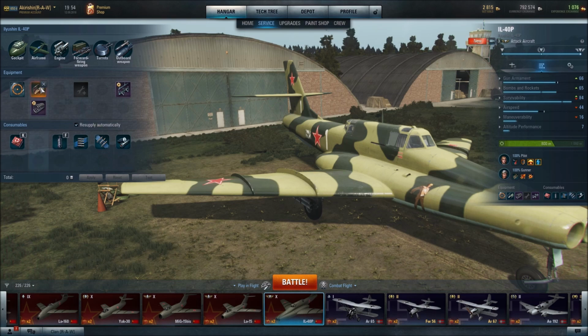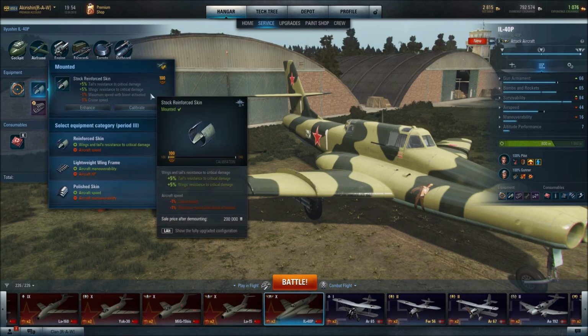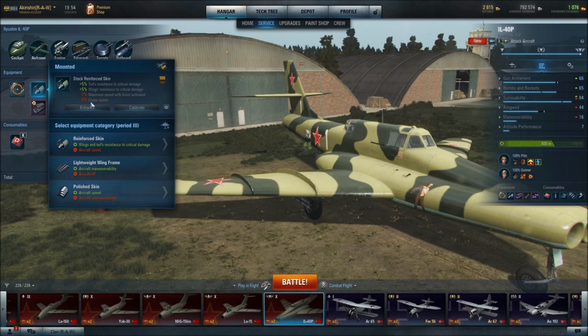For the airframe, in the first slot, I have equipped stock reinforced skin, which increases the tail's resistance to critical damage by 5%, the wing's resistance to critical damage by 5%, at the cost of minus 1% maximum speed with boost activated, and minus 1% of cruising speed. This is not a particularly fast aircraft, although it does have an excellent boost. We'll go over the amount of time for that in a bit. So I don't think that the loss of speed really hurts us all that much.